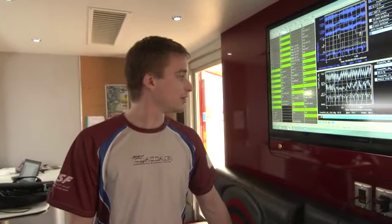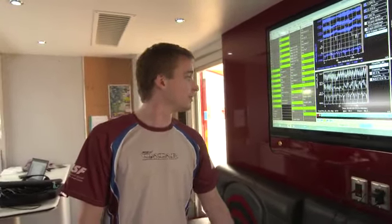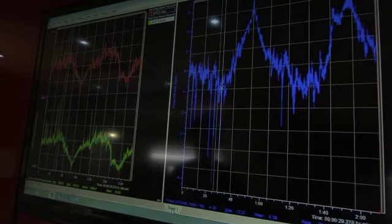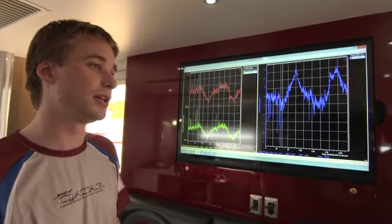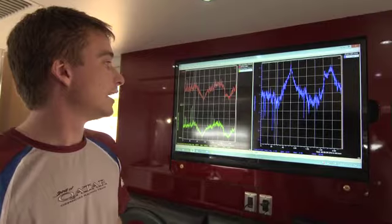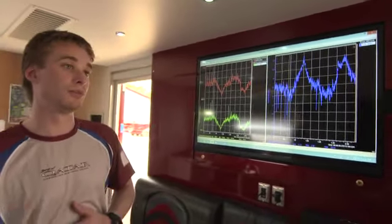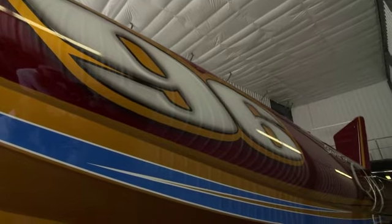Something the team are interested in at the moment is looking at the pressure difference between ambient and what's happening in the engine rooms. So this screen here is showing a considerable drop in engine room pressure at full speed. And that's something that if we can rectify that problem, it will give us a little bit more power once the boat is reaching those sorts of speeds.